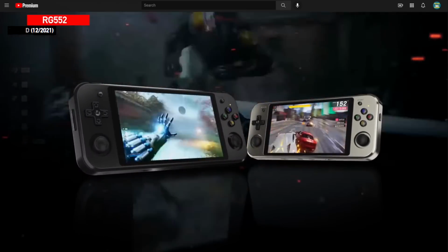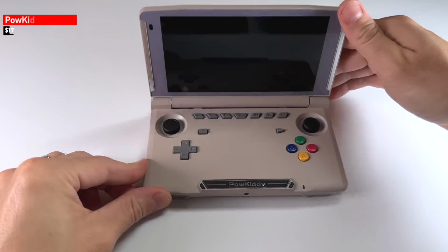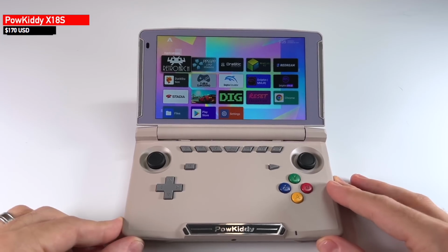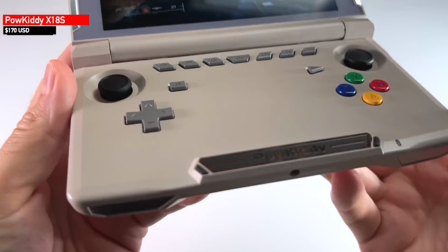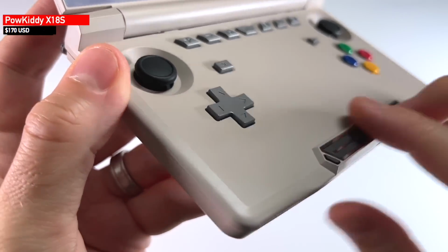So now let's focus on a device that actually is already on the market, and this is the PowKiddy X18S. Now, this device costs $170, but it does have its own share of problems. And I've talked about it a lot, but you know, the D-pad, the analog sticks, and the face buttons all have issues right out of the box.